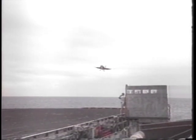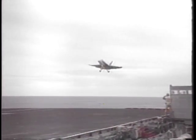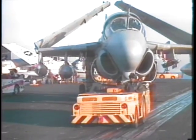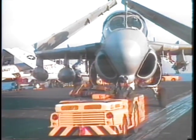Even though her decommission looms on the horizon, she still performs her mission with the same pride she had when she hit the seas in 1945. When she's finally retired, this grand old ship can look back and think with pride that it served its country faithfully for over 45 glorious years.